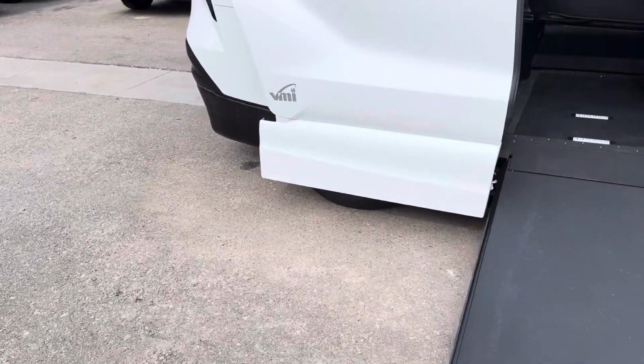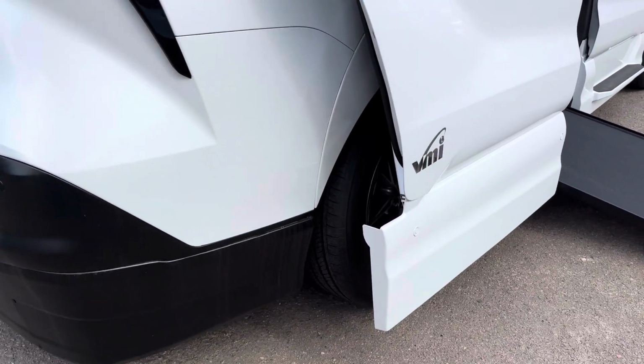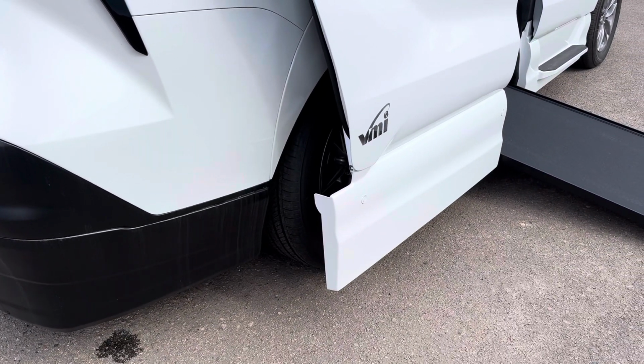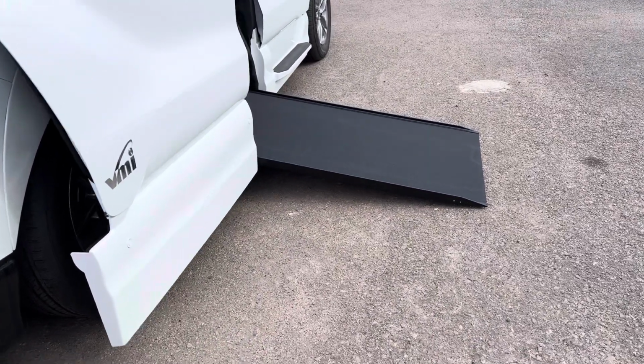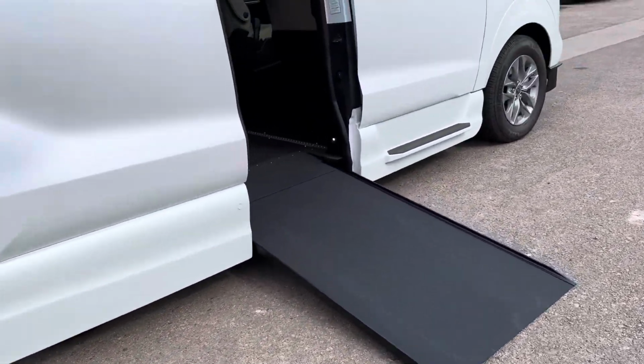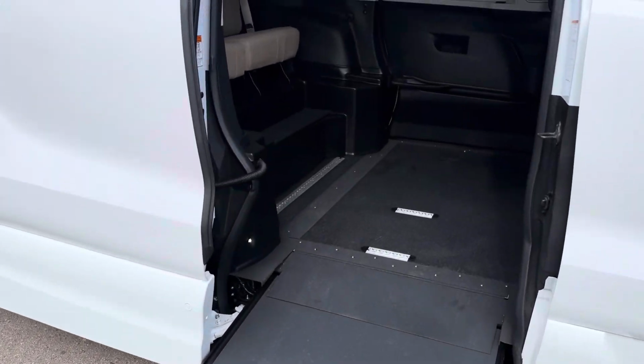And then this vehicle has a kneeling feature on it as well. So it actually is compressing that rear shock back here and lowering the vehicle. This reduces that ramp angle to about 9 degrees. So really ideal for any wheelchair user, whether it be in a power or manual chair.